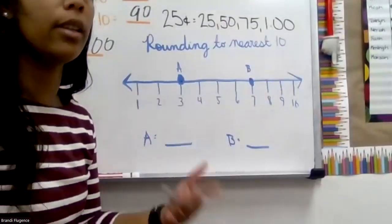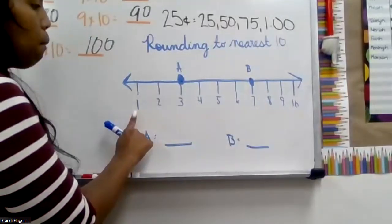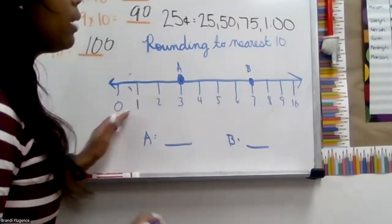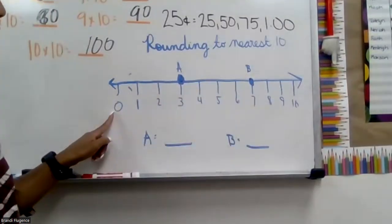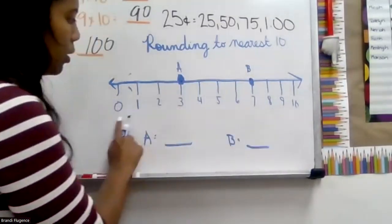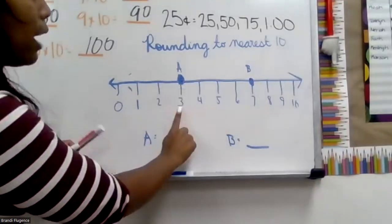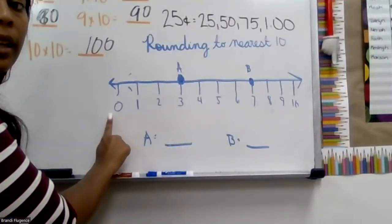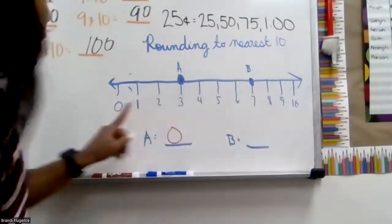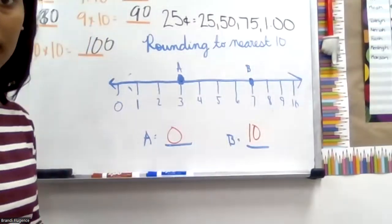Now we know our 10s, right? 10, 20, 30. So if you look at my number line, I have 0, and then we have 10. That's a 10. Let's look at point A. Which 10 would 3 be closest to? 0 or 10? 0. I rounded this 3 to the nearest 10, and the nearest 10 is 0. Look at B. Which 10 is B closest to? 10. That's how you round numbers to the nearest 10.